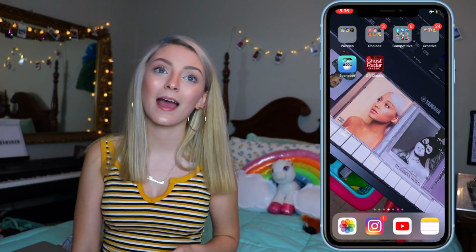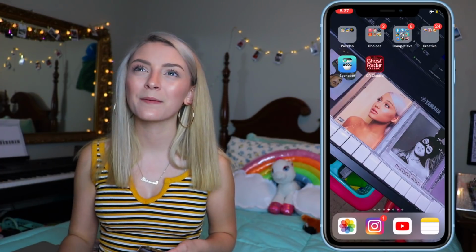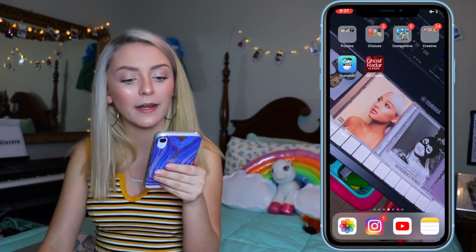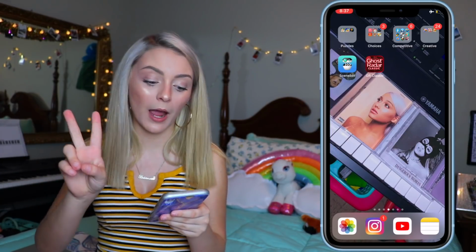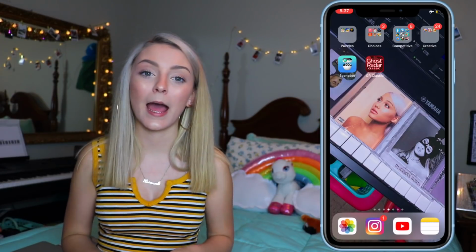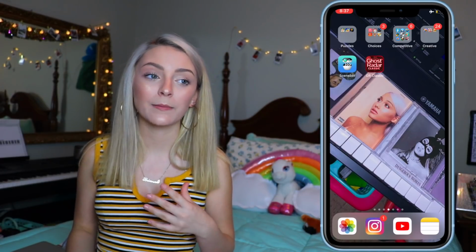Alright, now let's move on to the third page. On the third page, we have all of my games. So we have 4 folders called Puzzles, Choices, Competitive, and Creative. And then we have 2 apps, one called SceneBot and one called Ghost Radar Classic. SceneBot is an acting app, and if you don't know, I am actually a super big fan of acting.